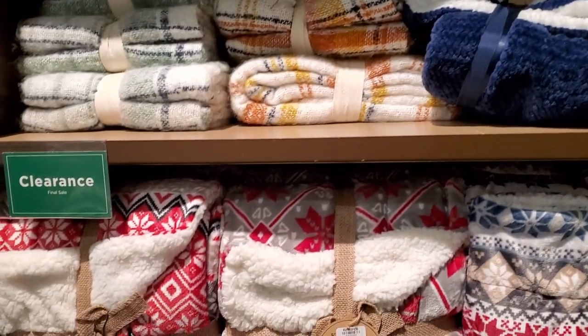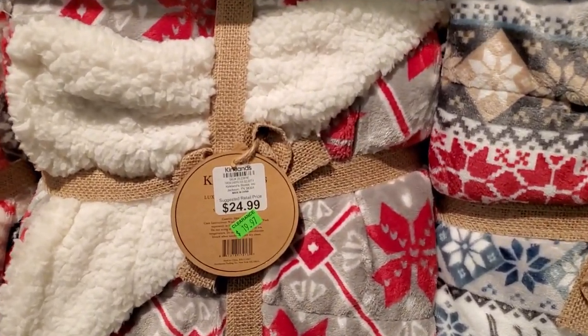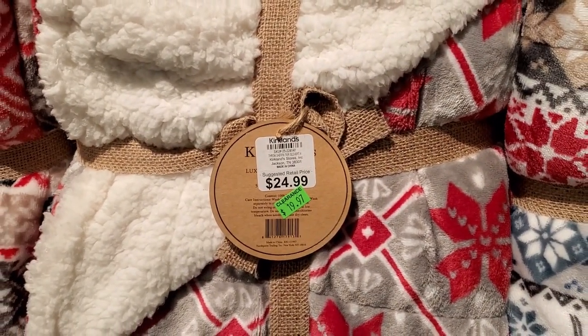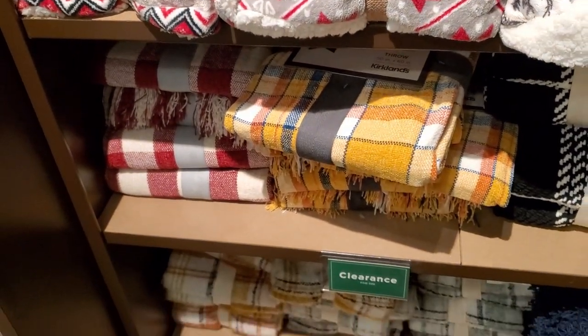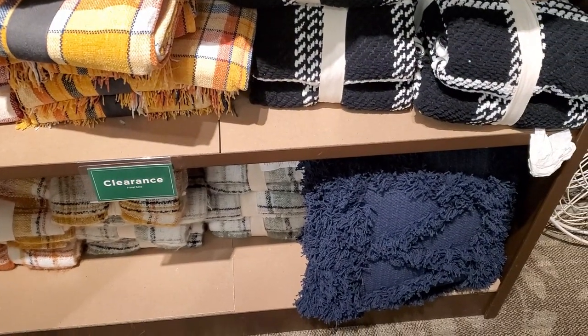And then I got to the clearance section. As you can see in here, they have Christmas stuff and other seasons too at a discount. You can find great things here at a very good price.